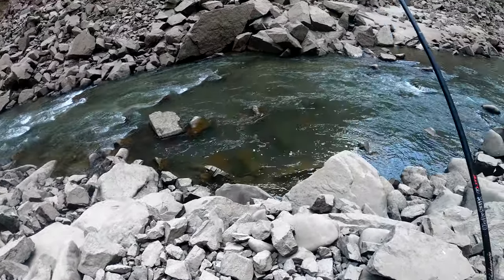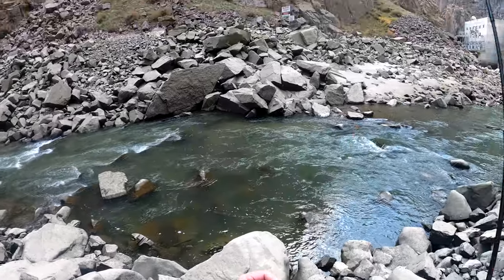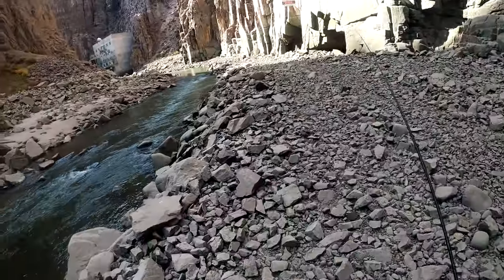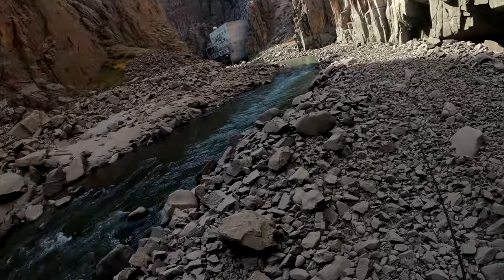Ooh, there's another boat motor. That's my second boat motor today. Thing's ancient though. It's been in there a while. Alright. Yep, and there's the power plant.